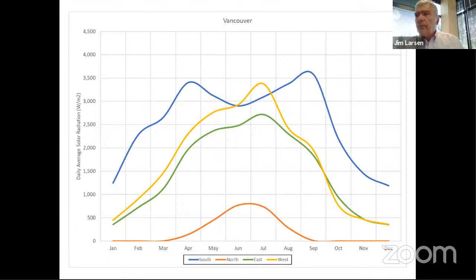From the design aspect of the building, you're better off having low solar gain windows on the east and the west, to minimize the risk of overheating and minimize the cooling load altogether, and then provide the passive effect on that south side.